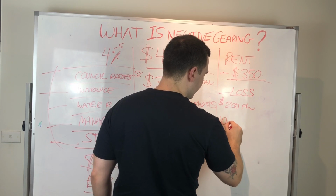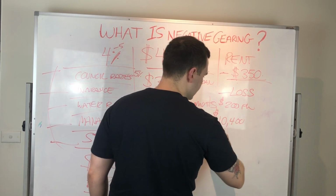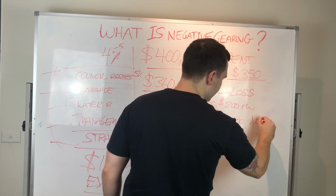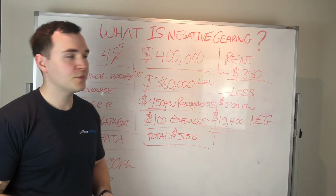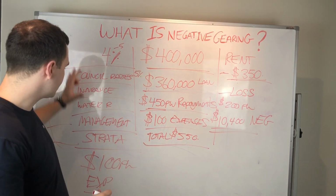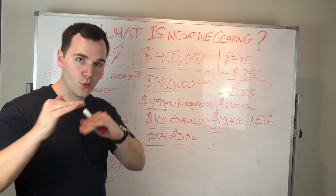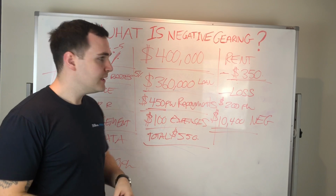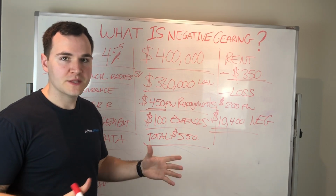Roughly, off the top of my head, that's probably about $10,400 per year negative, just to hold that one property. Could be more, could be less. That basically is what negative gearing is. I know it's not structured the best way, but negative gearing is basically when all the expenses outweigh the rental income or income of the property, and that's what you're left with.